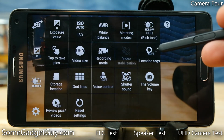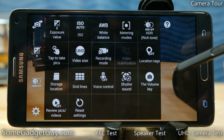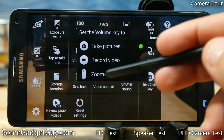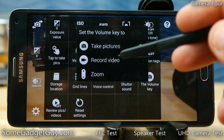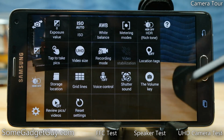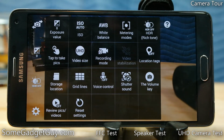We've got the ability to geotag our photos and videos. We've got volume key control, depending on what you want to use the volume key for. It can take pictures, record video, or you can use the rocker as a zoom for the fantastic 8x digital zoom built into this camera. We have shutter sound control, voice control actions. If you want to say cheese and have it take a photo, that's how you enable it right there.